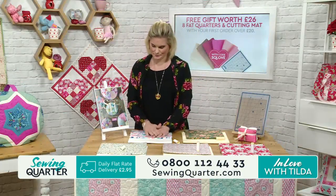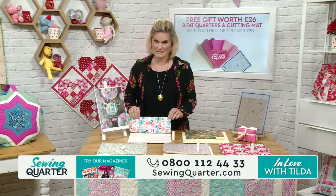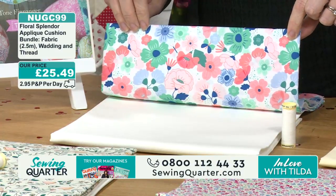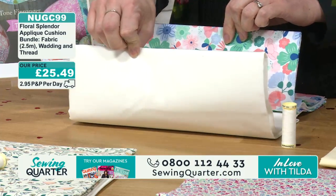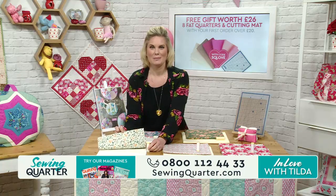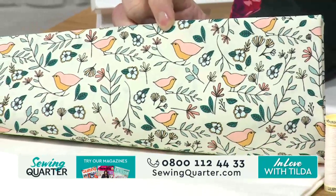Now, over here, I think this is Dashwood, isn't it? This is our floral splendor. So maybe your house is a little bit more modern. Maybe this is going to work more to your taste. It's entirely up to you. This is the joy. We want to bring you something that's going to sit beautifully in your home. So you've got 1.5 meters of your plain and 1 meter of your pattern. That's how these kits are breaking down. And then down here, maybe a little birdie. You've got 1 meter of your little birdie and 1.5 meters again of your plain. That's how each of these are breaking down. Plus your thread, plus your wadding.